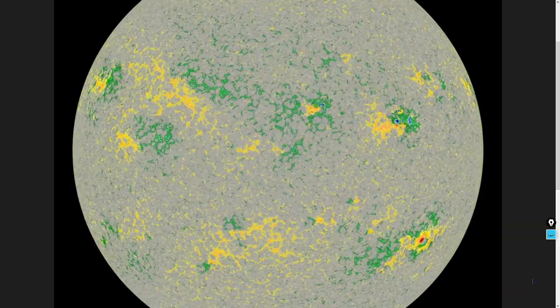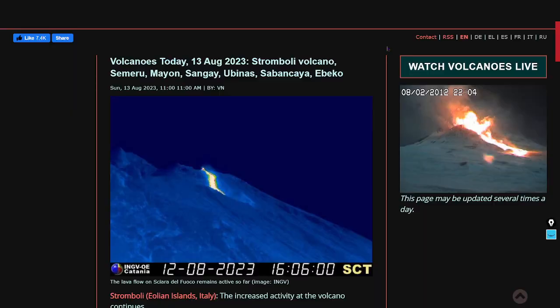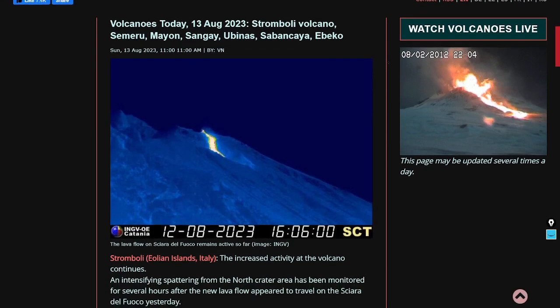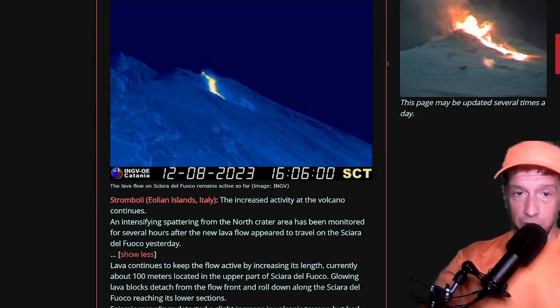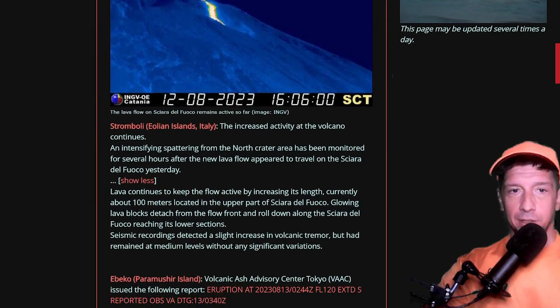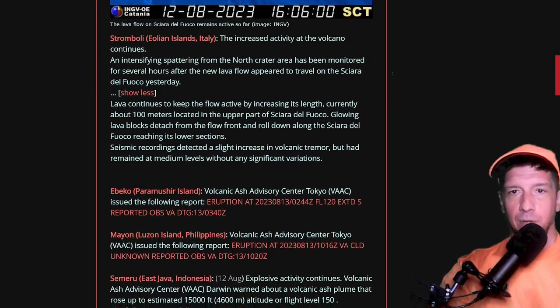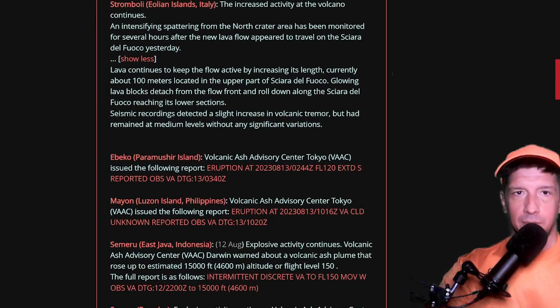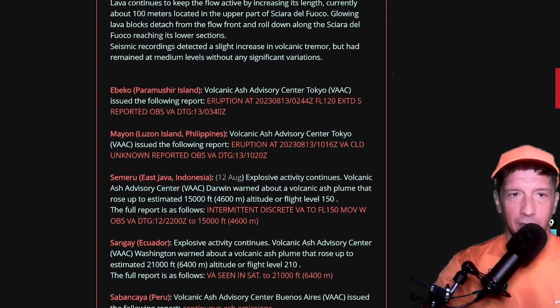And let's see what's going on on the Earth side of things, like the surface of the planet. Things like lava and ash and steam and gas are coming out of the planet. Let's see where it's happening. Stromboli, the world's tastiest sounding volcano. Increased activity there in the Aeolian Islands from Stromboli. Lava continues to flow, active, increasing its length down the Sciara del Fuoco. I believe it's the northwestern slope of Stromboli.